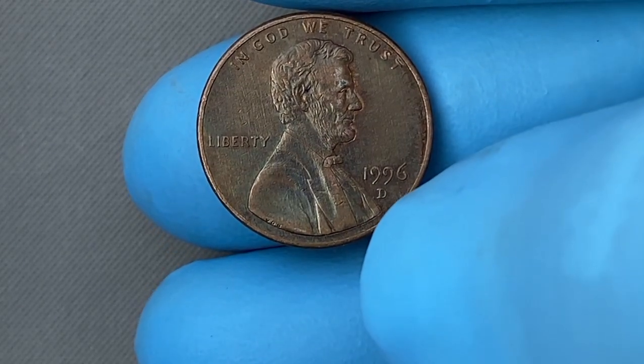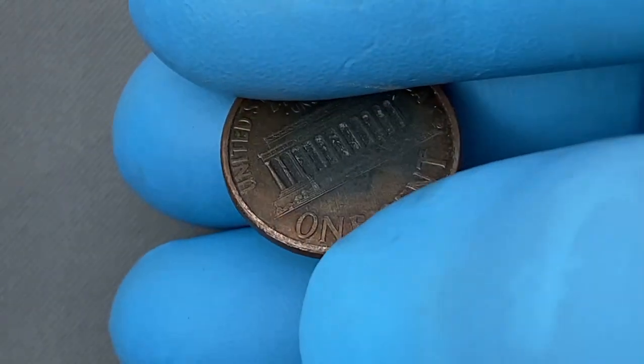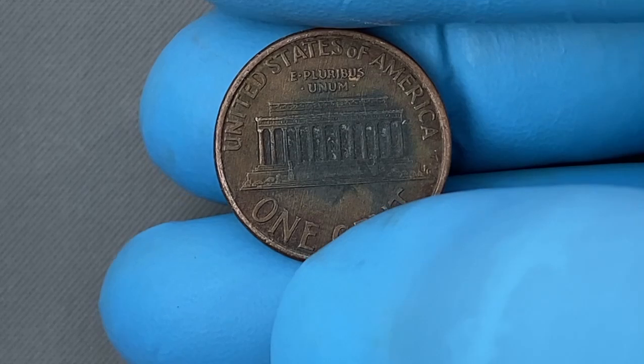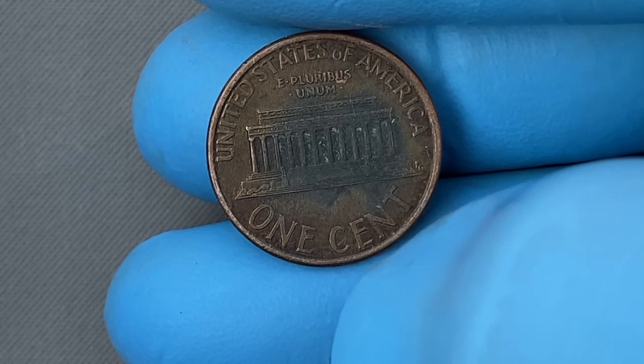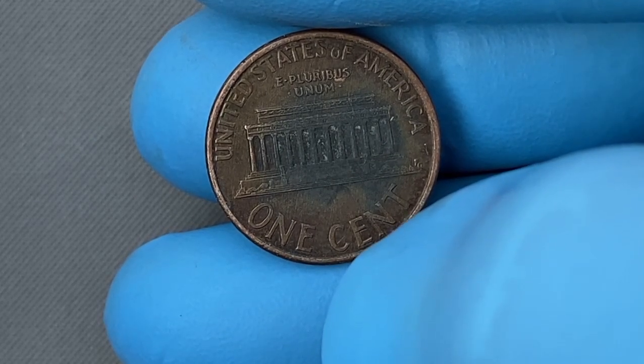and don't forget about the condition of the coin itself. If your 1996 penny is in mint condition, meaning it has sharp details, no wear, and no scratches, it can dramatically increase its value. Coins that are graded as MS65 or higher, mint state 65, are especially valuable in the numismatic world.